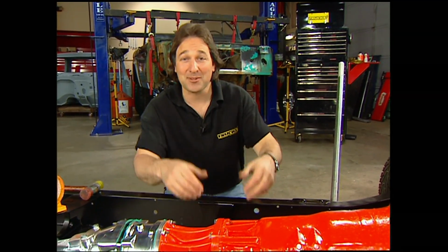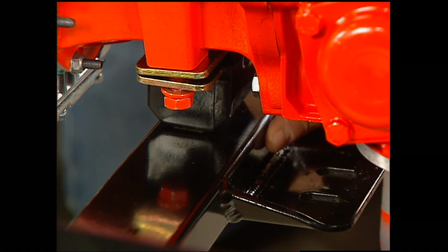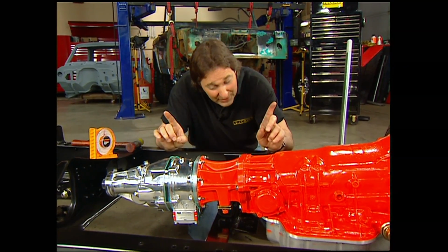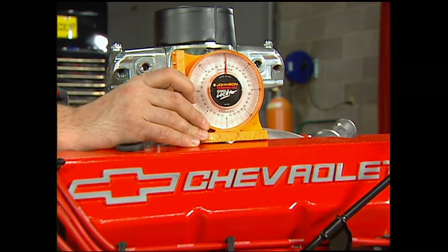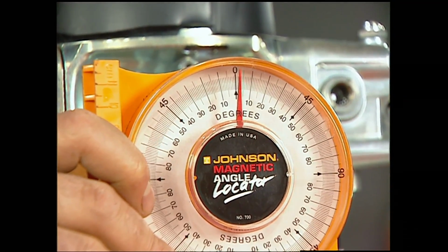Well, that seemed like a pretty easy fix. Now, in doing this, we have actually raised the mounting point of the transmission about 1 inch. Now, there's some things you need to be really aware of when you start doing this. First, you need to make sure that the engine has the proper tilt to the rear, about 3 to 4 degrees. Oh, that's right on.